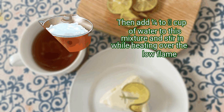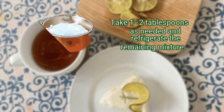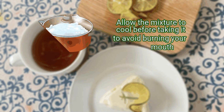Then add 1/4 to 1/3 cup of water to this mixture and stir in while heating over the low flame. Take 1 to 2 tablespoons as needed and refrigerate the remaining mixture. Allow the mixture to cool before taking it to avoid burning your mouth.